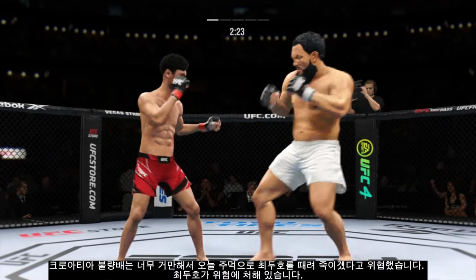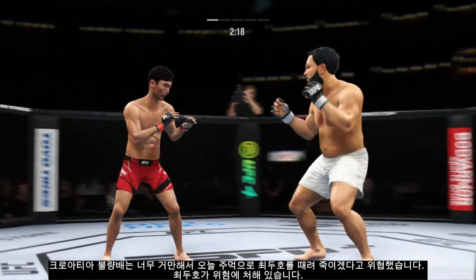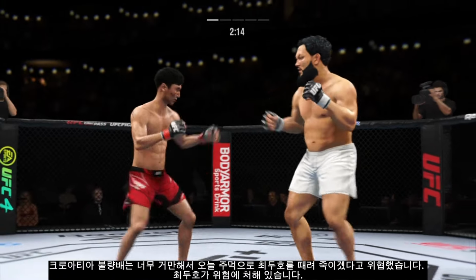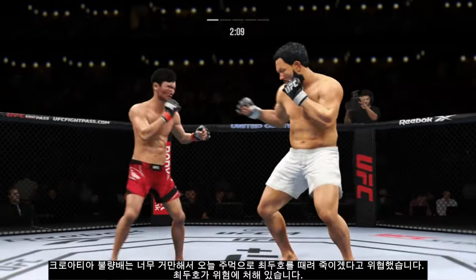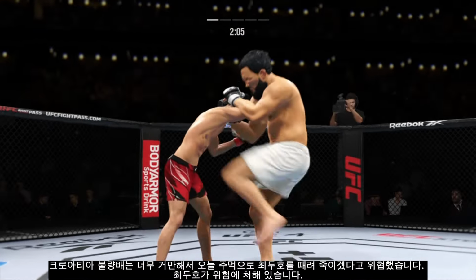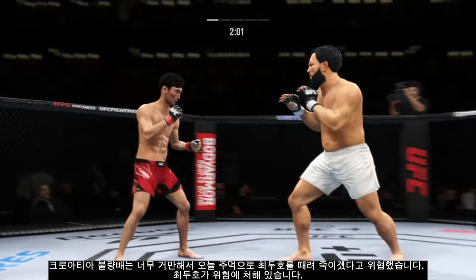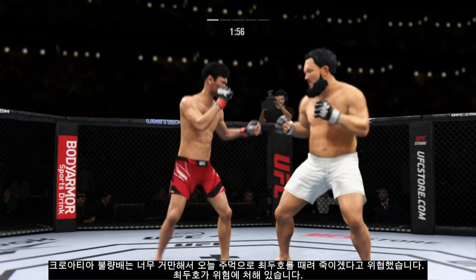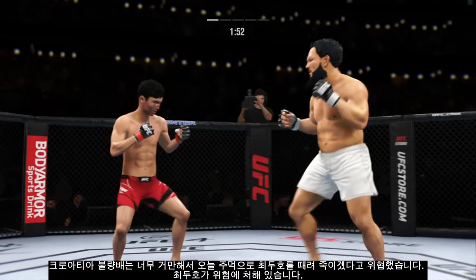There's no give on that leg kick. Oh, nice check on the leg kick there. Oh, that's a nice strike. Look at him chopping the wood. Chop the wood with those leg kicks. Lands with the right hand. Good right hand.